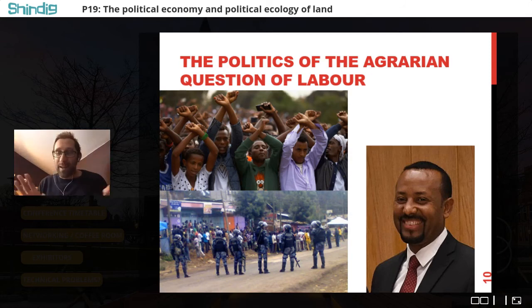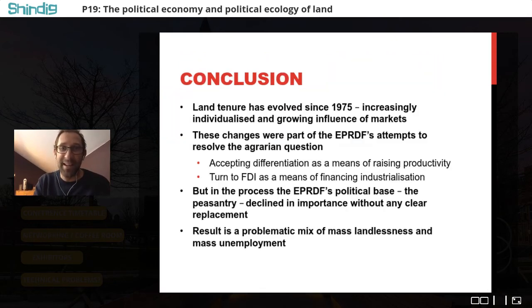Now, these are very complex processes, but a significant part of it is essentially, I would argue, this failure to address the agrarian question, and ultimately the politics of this agrarian question of labor: what do you do with large numbers of people that no longer really have a place within the main development model of the country, and mass landlessness on the one hand and mass unemployment on the other. So I will skip on from that large and complex debate and try and wrap up.